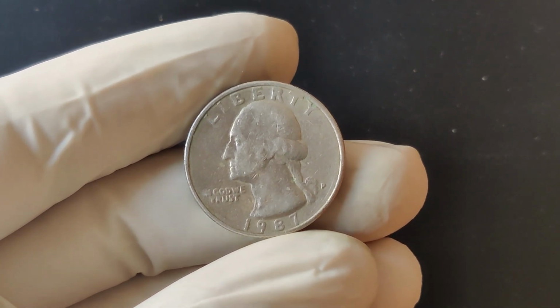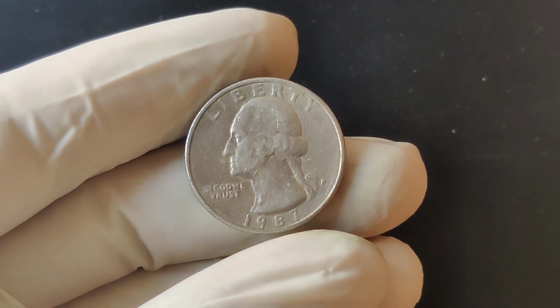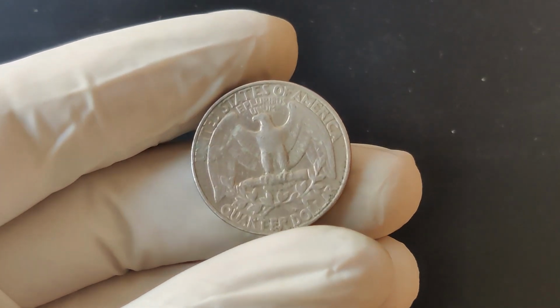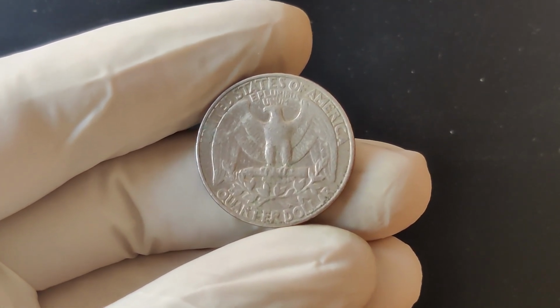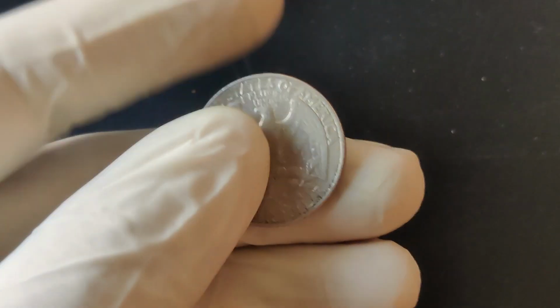Whether it's a rare error coin or a pristine example in mint condition, these quarters can be worth far more than their face value. Who knows? You could be holding on to a $90,000 treasure.